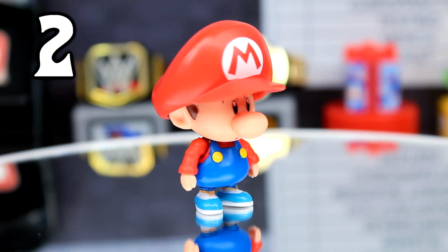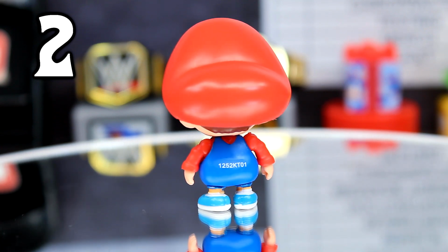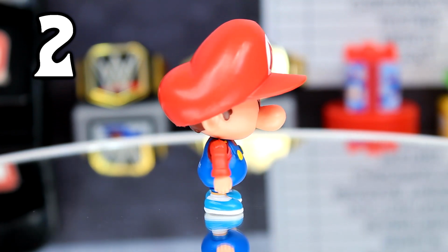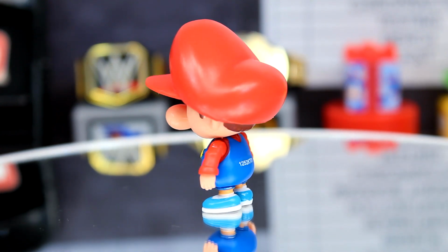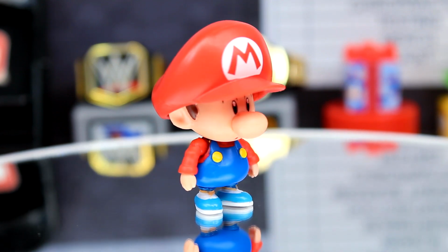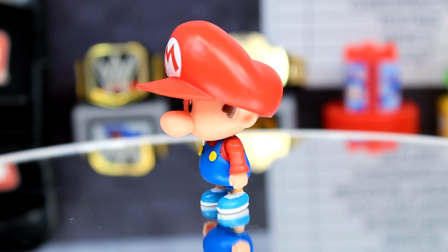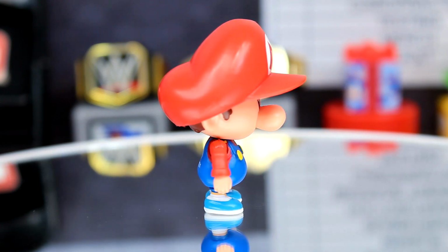Coming in at number 2 is one of my favorite 2.5-inch figures, and that is Baby Mario. I mean, from head to toe, this figure is pretty much perfection. Like, I know the articulation is still limited because it is a 2.5-inch figure, but I'm telling you, if you could take Baby Mario out of the screen and put the little guy into a plastic action figure, this is exactly what you're getting, man.